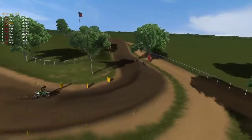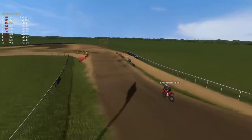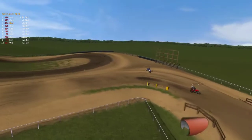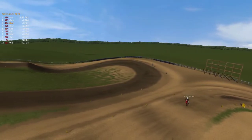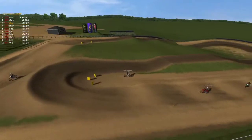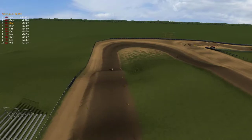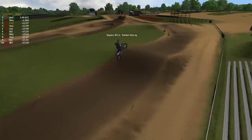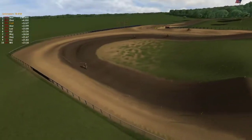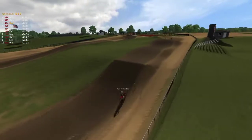Luz is in 5th. Did Hayden just cut the track, just straight up cut across the track and think I wouldn't see it? And he does it again. What a goon. What a goon. I think he's probably disconnected. Oh, no, he hasn't disconnected. Maybe he thinks he rightfully belongs up front. Really putting on a good name for Sunbelt Racing, I tell you.